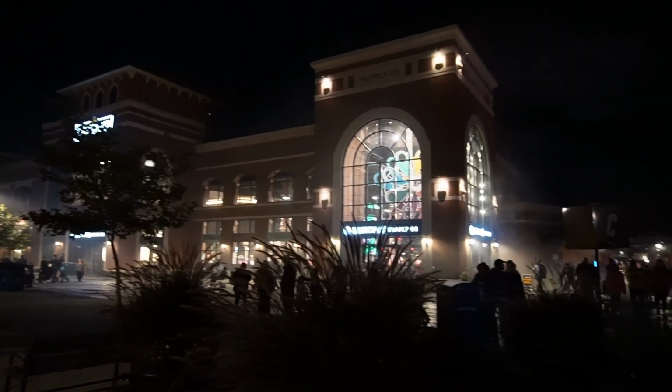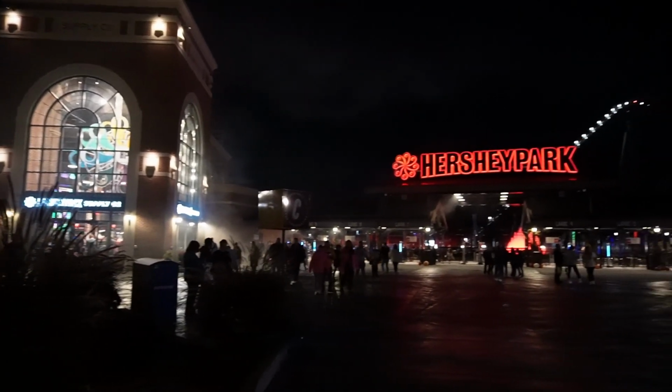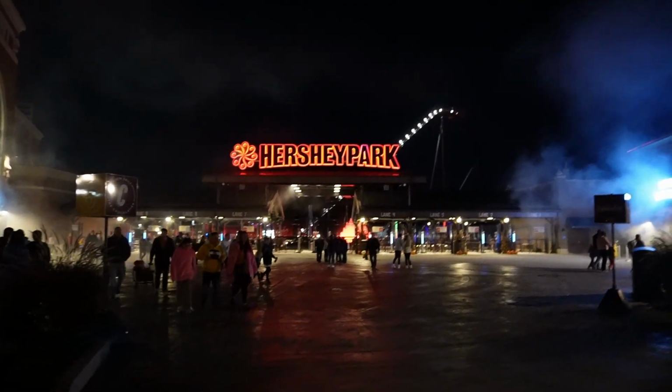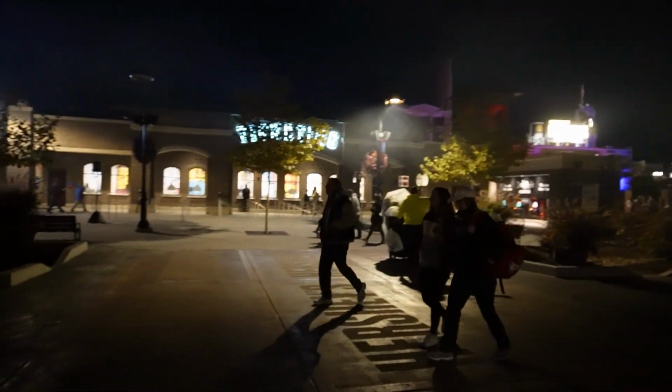Well, we finished up inside of Hersheypark. We rode Great Bear. It was an absolutely amazing ride. I highly recommend it when you come here. The park is getting all ready for their dark nights, but we're gonna head up to Chocolate World and see what they have to offer.